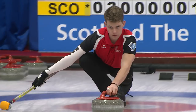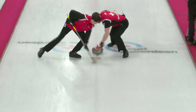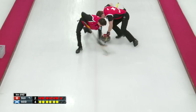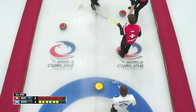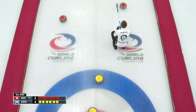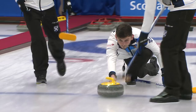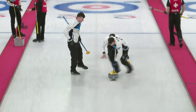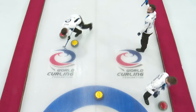So Switzerland just ignoring both the Scottish stones in the house, putting up their second corner guard to take advantage of the three guard zone, because they know Scotland will start peeling. Come on. Good. So Fraser Kingan has been peeling really well tonight. Yep. Peel. Yep. Clean. Just clean, you're fine. It broke. Mix that nicely.